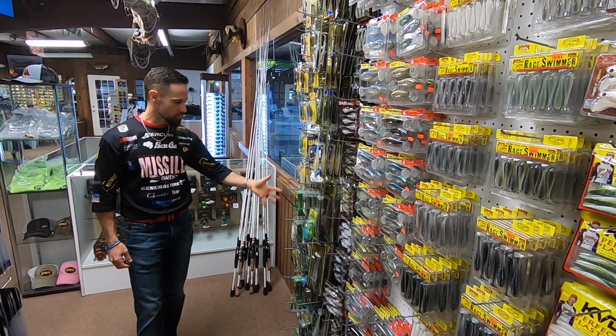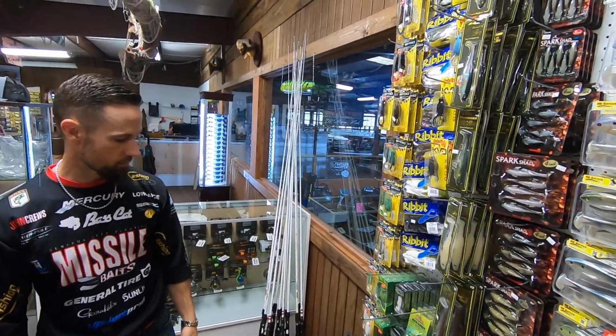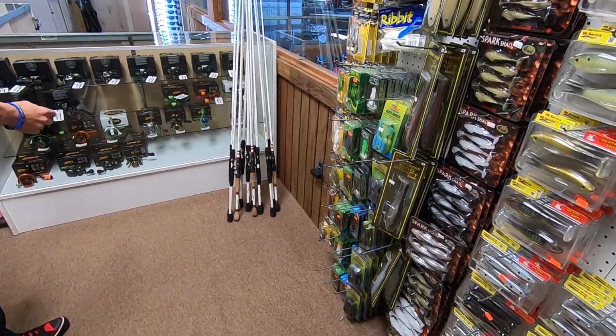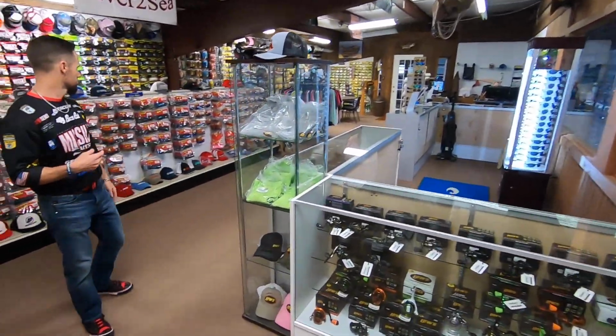Those things, and then you gotta have some frogs. You got the Spro frogs. You got your river to sea frogs. You got your Rish's fat frog down there. Man, just the heat on the tackle. We'll keep going on the tackle. We'll come back to the rods and reels in a second.